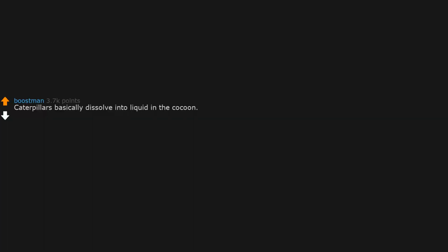Caterpillars basically dissolve into liquid in the cocoon. The only thing left are the so-called imaginal discs, groups of cells that contain all the information and the mechanism to turn that soup into the various body parts of a butterfly. The same applies for other insects. And apparently they retain memories through this process.